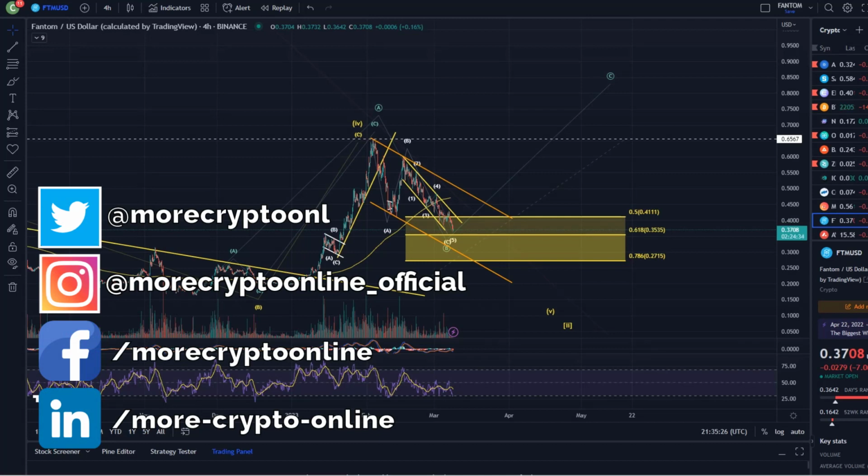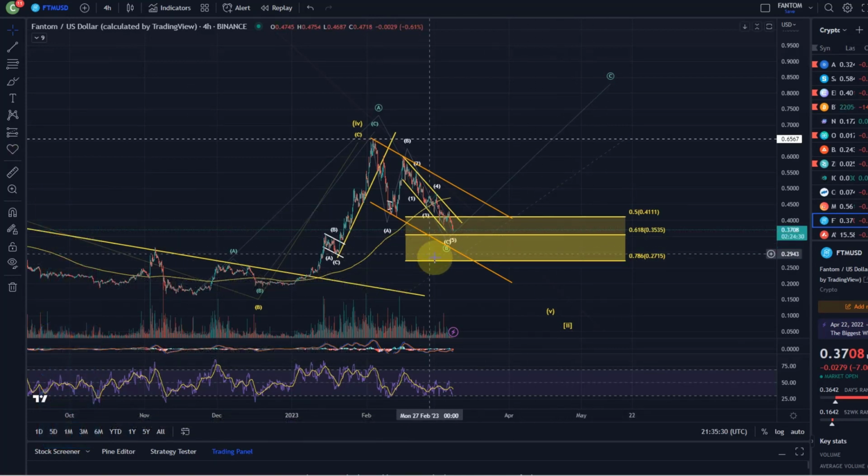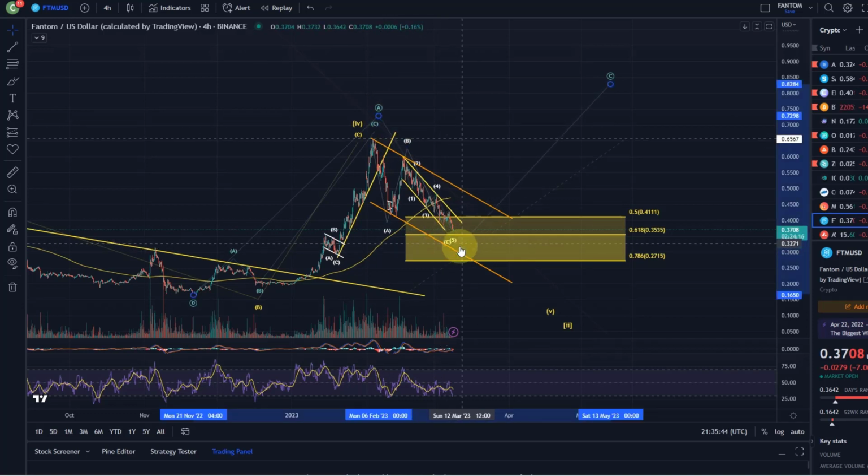Fantom has unfortunately become a bit of an unreliable one, even though it's now reached the target area. But remember that it never made 5 waves up, so we only really have 3 up, and I'm counting this as a larger A wave. It could find support in the B wave here before we rally once more in a C wave.